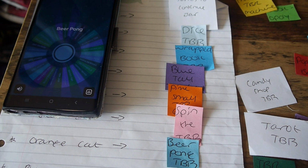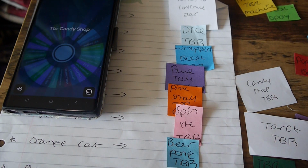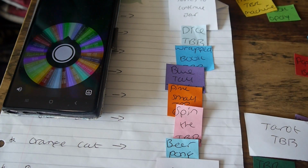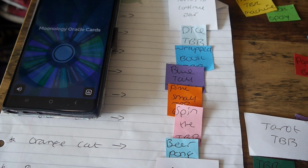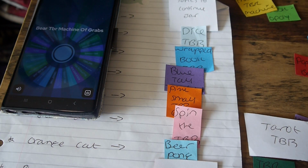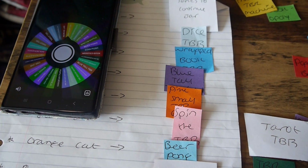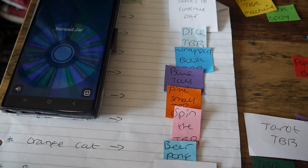Okay, next of all, black cat. TBR candy shop. Grey cat. Moonology oracle cards. Cream cat. Bear TBR machine of grabs. And then finally, the rainbow cat. Reread jar. And there we go. Those are all of our coloured cats for this month.